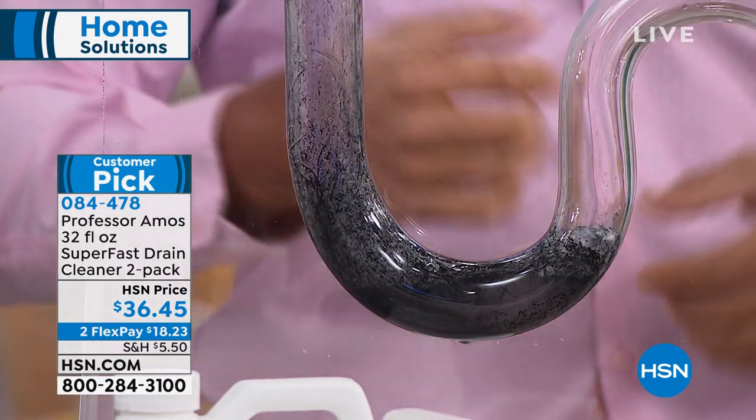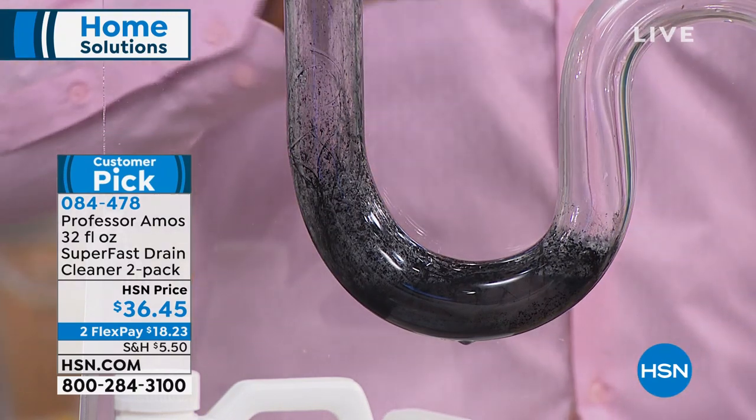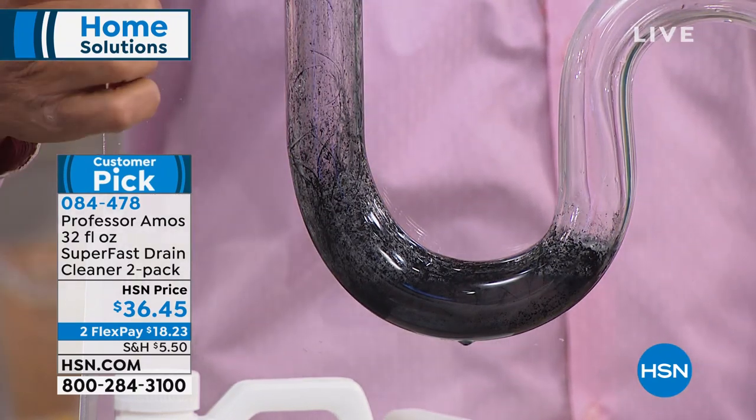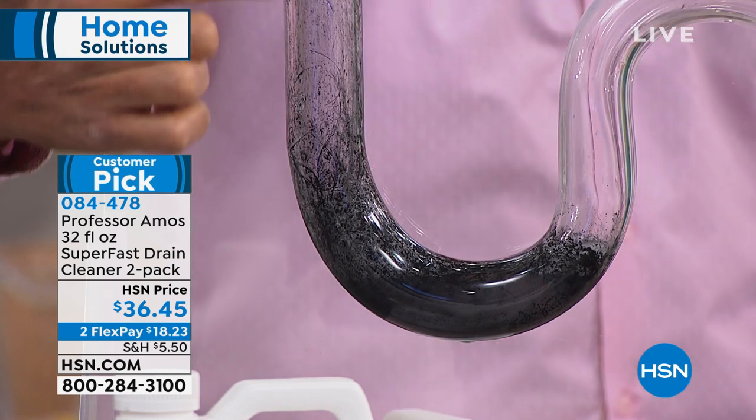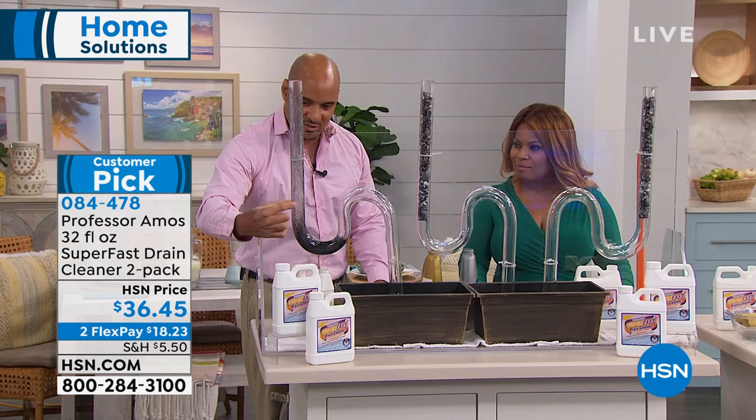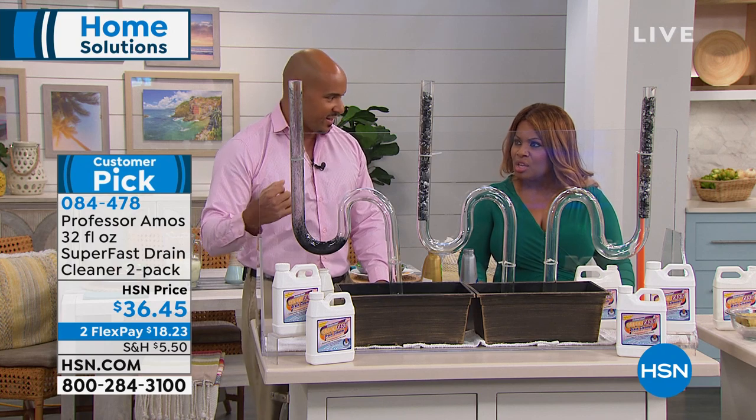That's the dynamic way that it works, turning everything into foam. Now, we don't just have a drain opener. It doesn't just open your drain lines. It cleans your drain line. You'll see when I come back to rinse this pipe, your drain line's gonna be squeaky clean because it just saponifies all the oils right off of the inside of your drain line.